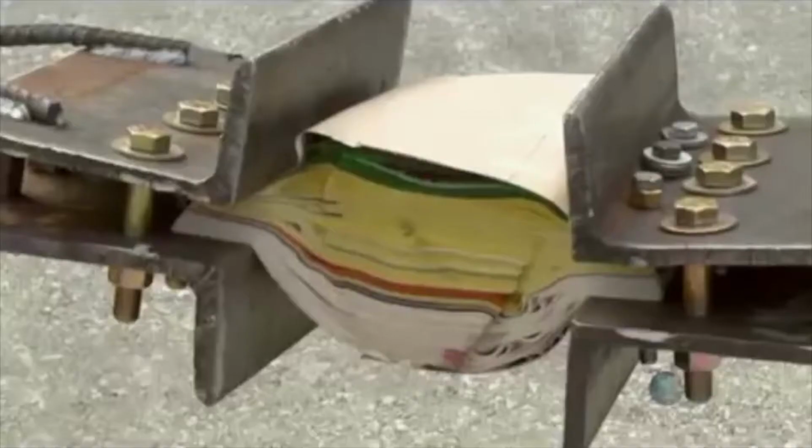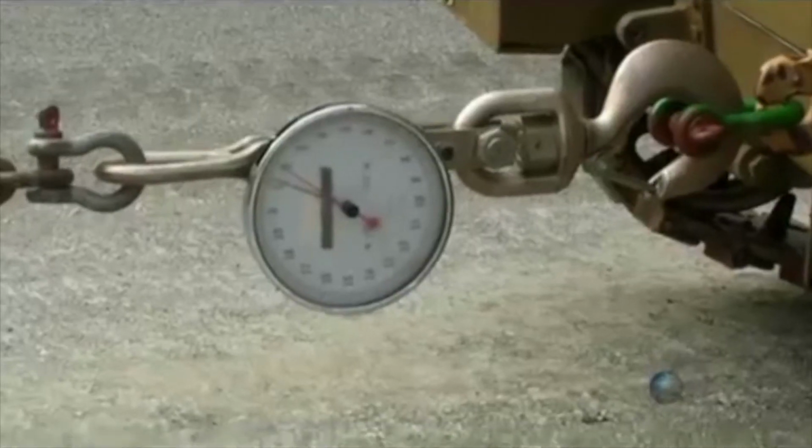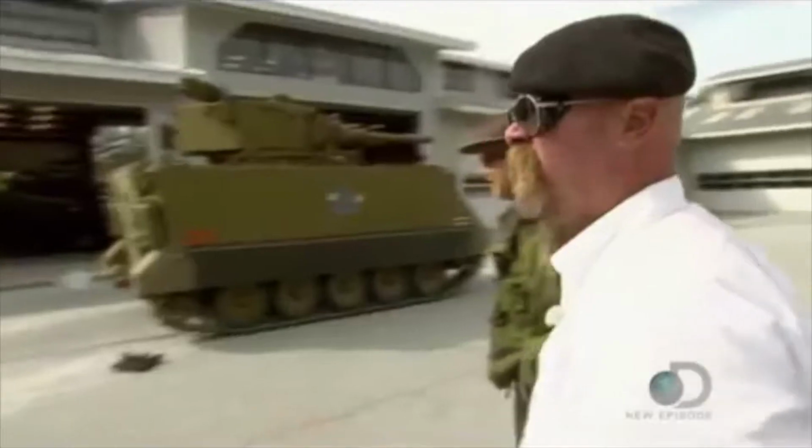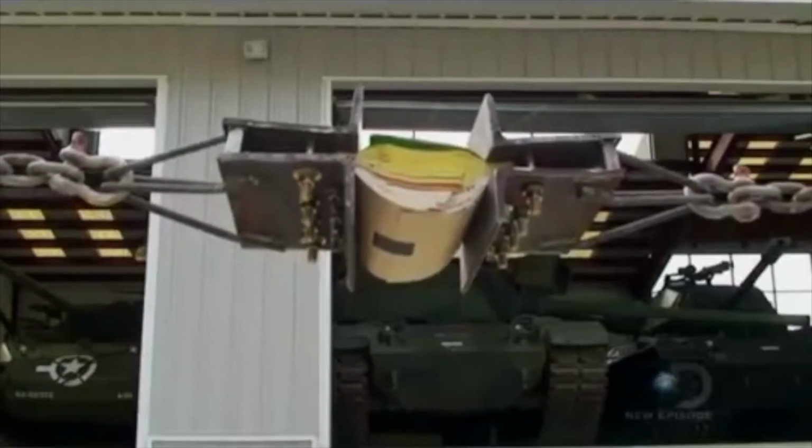The TV show Mythbusters went to the extreme and tested if two interwoven phone books could be pulled apart by two tanks. Ultimately, the tanks were unable to separate the books by the pages. Instead, the binding of one book was torn off while the pages stayed together.